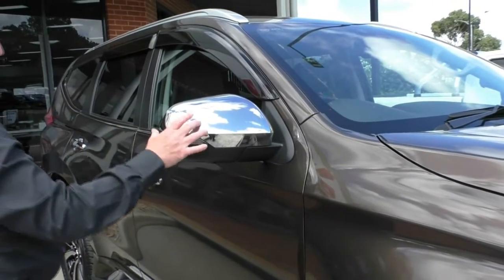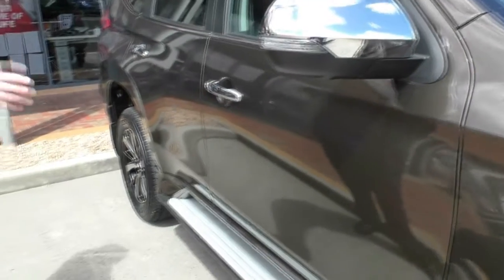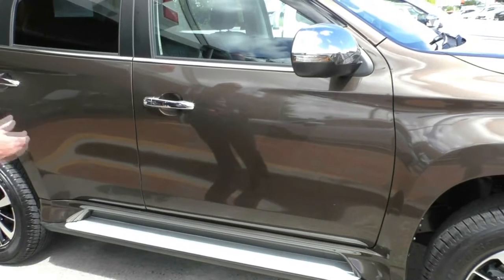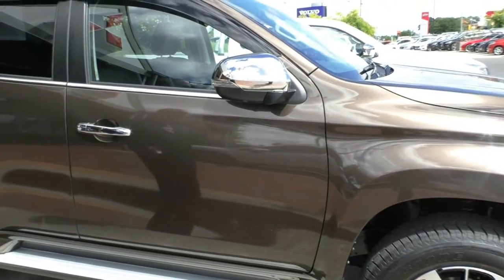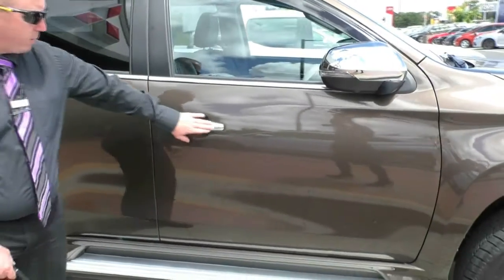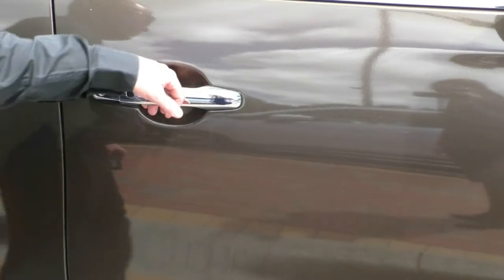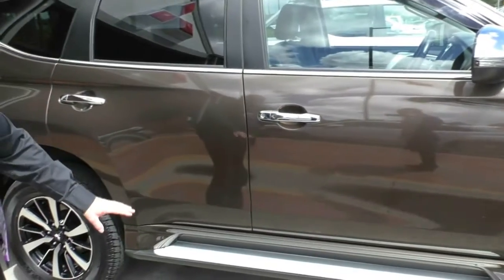Nice big chrome mirrors with the indicators integrated. The great thing about the mirrors there is when you lock the vehicle, so just pushing the lock button on the keys, you'll see they fold in automatically, so you'll be able to visually see that your car's locked, which is really good. You'll see nice chrome door handles as well. We do have our keyless entry, so I can push the button there too and open the vehicle from there. Nice big side steps which are in really good condition.